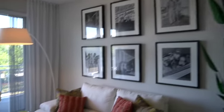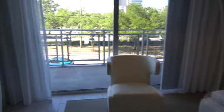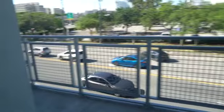As you guys can see, the living room does get a lot of natural lighting, which in my opinion is one of the best things about living in Miami, the sun. But as we head further into the living room, we come to the balcony. I definitely do think this is a good sized balcony. You can definitely add some furniture, make it nice, cute, and cozy. Across the street was Winn-Dixie.